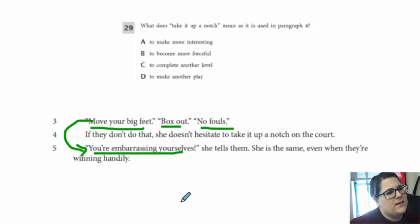So let me look at my answer choices again. Does her response seem A, to make more interesting? I don't think she's trying to be interesting here. B, to become more forceful. It seems like she's pressing them to play better. This makes sense as coach wants the best for her players, but I'll keep reading to make sure there's not a better answer, but I'm going to put a little star here.